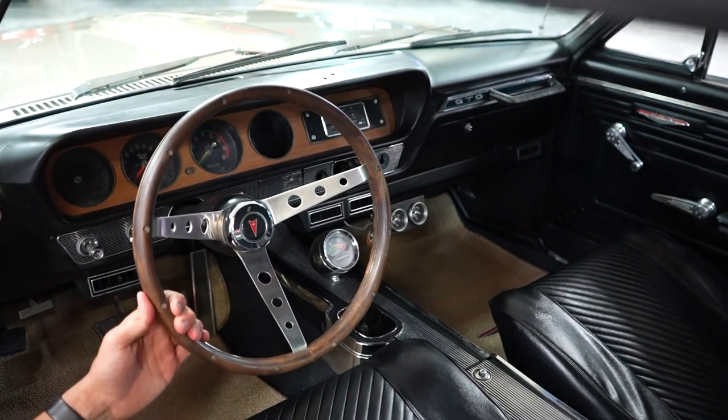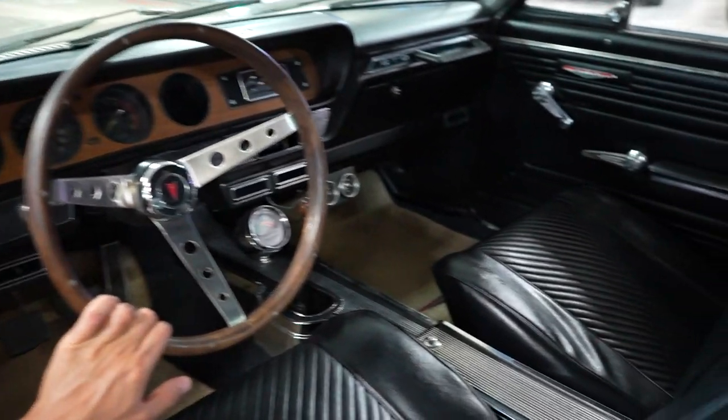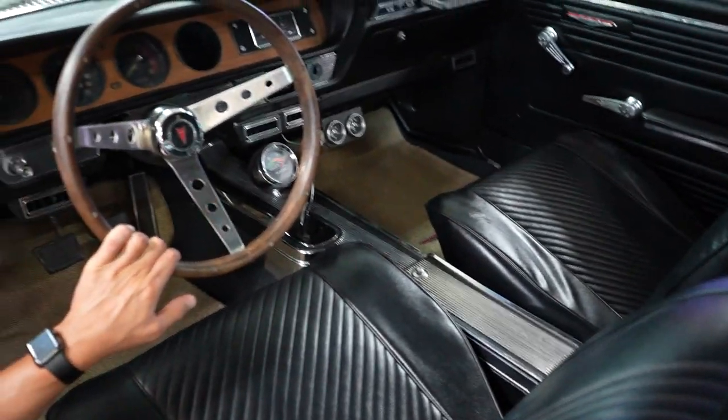Wood steering wheel, nice shape. Dash looks to be in good shape. Headliner appears to be, if not brand new, newer. No rips, tears, holes, anything funky going on with those. Same thing with the sun visors. Sun visors look good in the car. Good stuff.